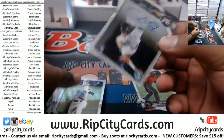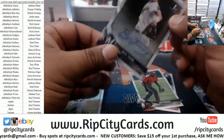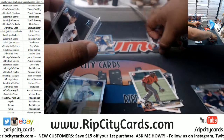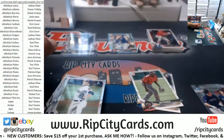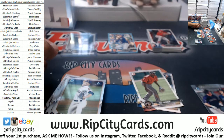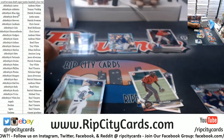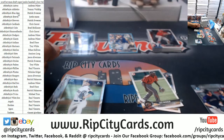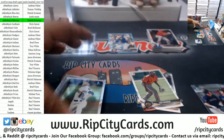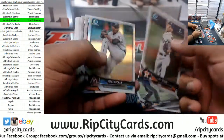Got to random that. Here's our first autograph. It's Bryce Terang for the Brewers. Gotcha, Billy. Billy, you're in this break? What's your name, dude? I don't see anybody under Billy here. Anyways, Brewers got a hit. So they're in the green. So if your name is in green, that means you got an autograph or a one-of-one card.